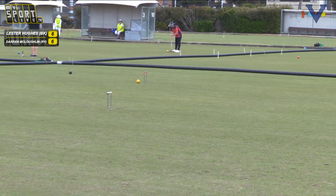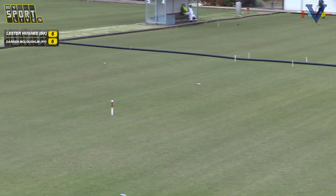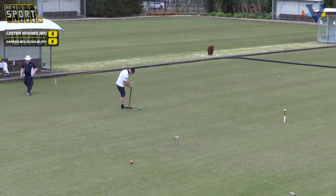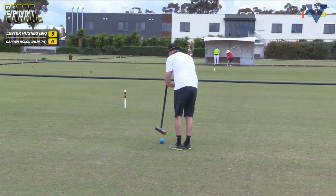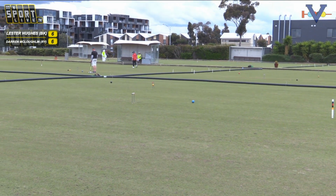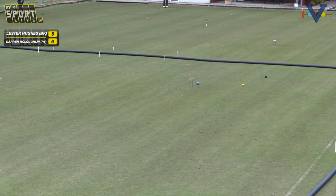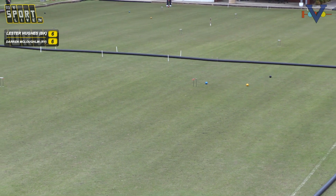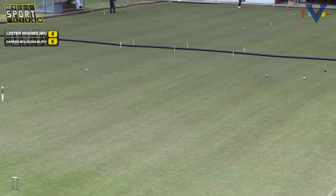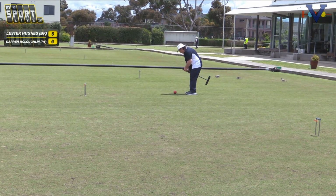Mind you, it's an excellent game. Yes. And Darren was looking to get closer to hoop 13 and in black's way. Leicester now can put in another ball for hoop 13, knowing that he can clear Darren's ball. So it's a little bit dicey for Darren now. Yes, red's going to have to clear that ball. Red can see it. He's going to have to hit it.